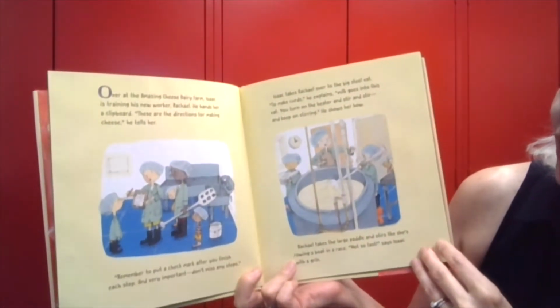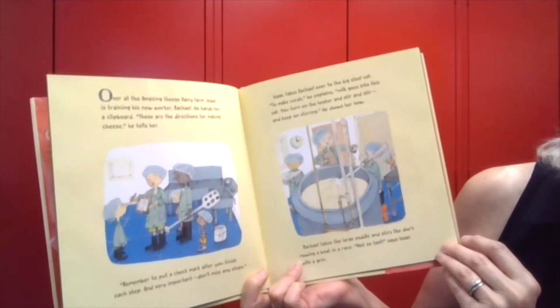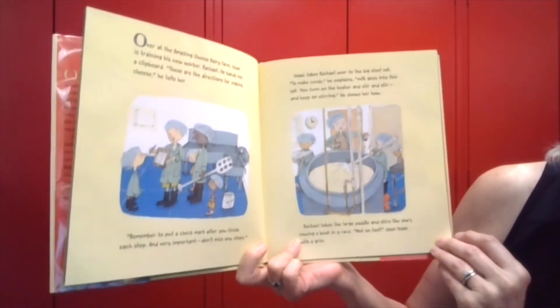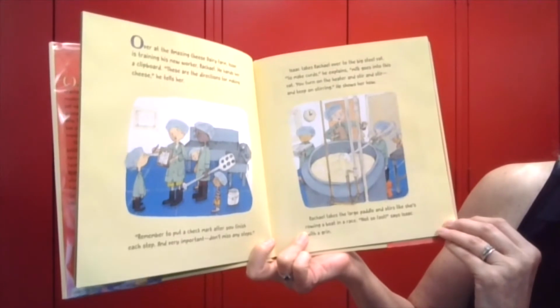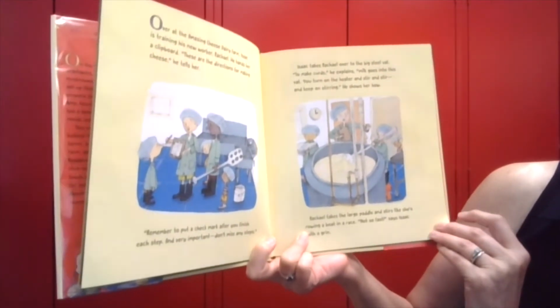Over at the Amazing Cheese Dairy Farm, Isaac is training his new worker, Rachel. He hands her a clipboard. "These are the directions for making cheese," he tells her. "Remember to put a check mark after you finish each step. And very important, don't miss any steps."